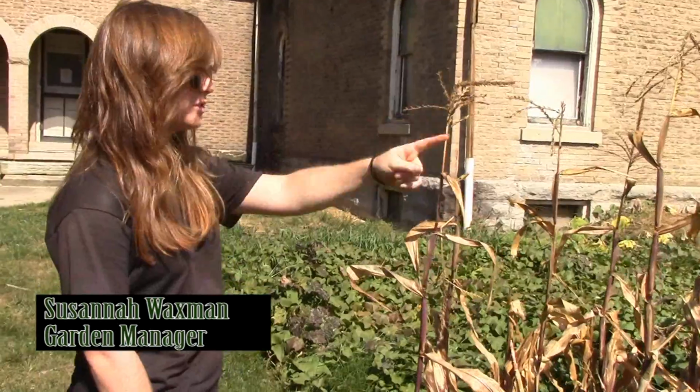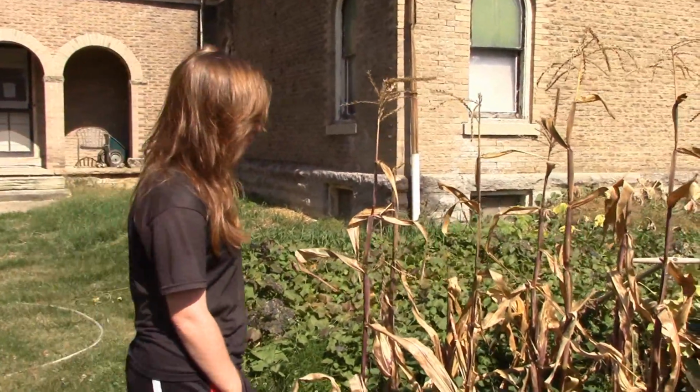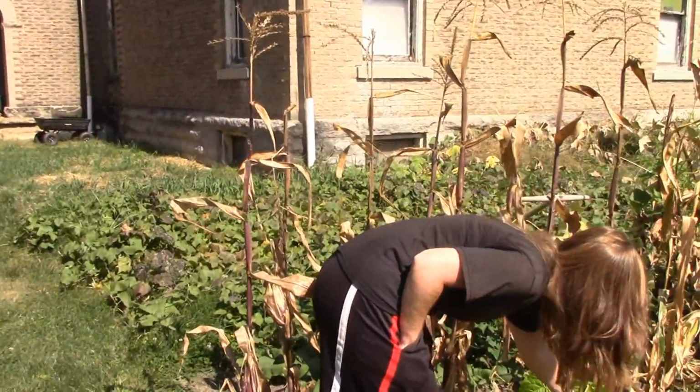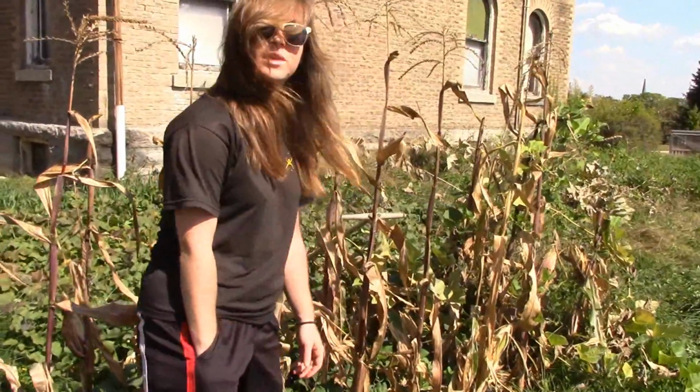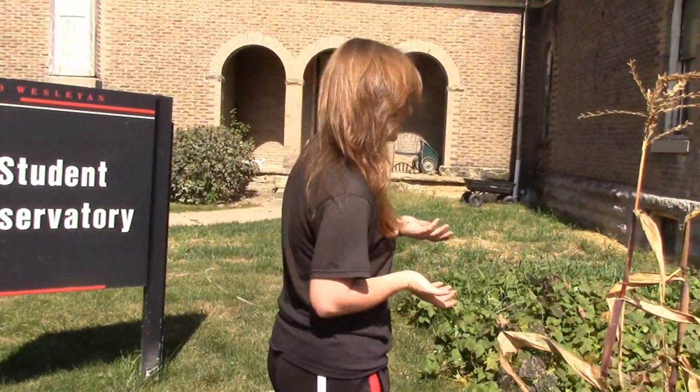This was two different sorts of corn. This was a red corn. We have yellow wax beans still growing. We had purple runner beans. They're all pretty much like green beans. They taste generally the same.